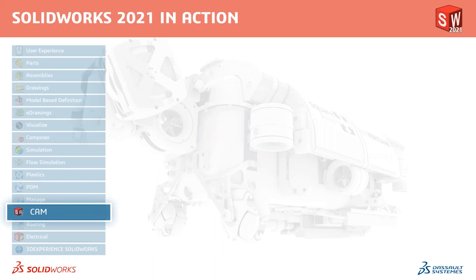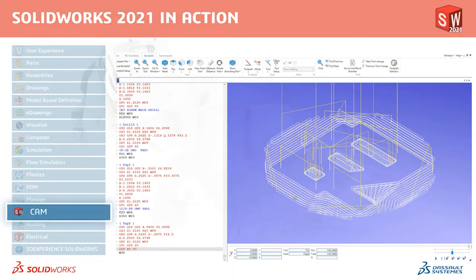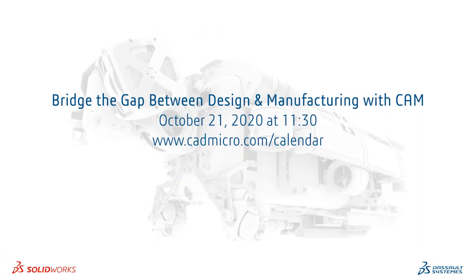We also have CAM products within the product family. SolidWorks CAM, as well as complementary products like CAMWorks and the new products in the platform, the Delmia CAM functionality. And I invite you to the session that is called Bridge the Gap Between Design and Manufacturing with CAM.